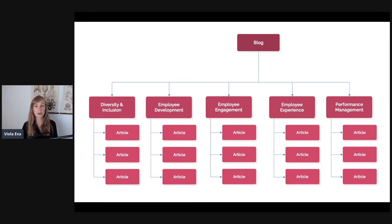Choose one category per article. And then also make sure that you have an easy to find option for people to filter the blog. So there should be some sort of filter menu or sub menu where people can click on the different categories to find the information that they're most curious about. Bonus benefit, it helps for internal linking and it makes Google very happy.